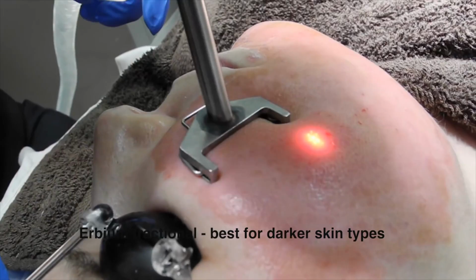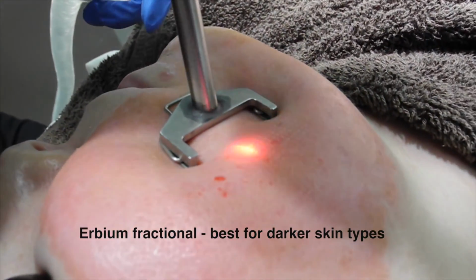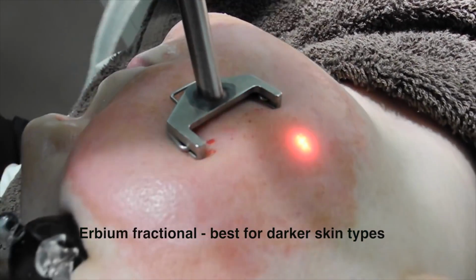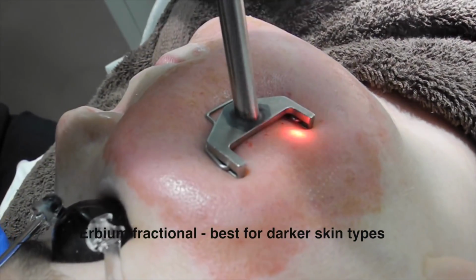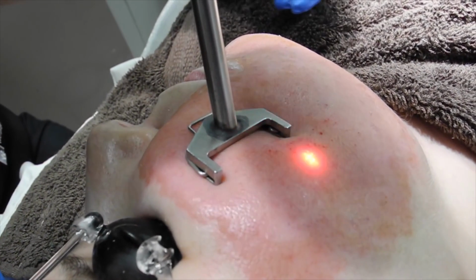This is called ProFractional, in other words, fractional erbium laser treatment. I used to use this a lot for darker skin types, but once again I find this outdated compared to the newer microneedling systems we have today. So I hardly use it. So what are the latest in fractional lasers?